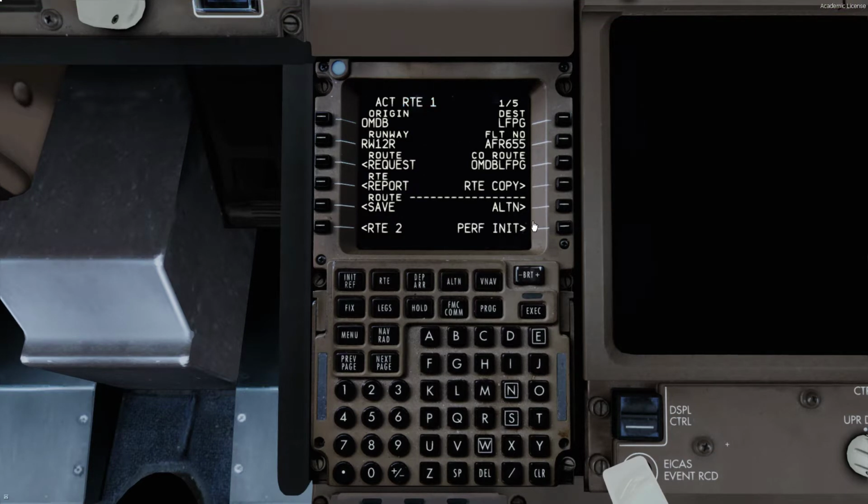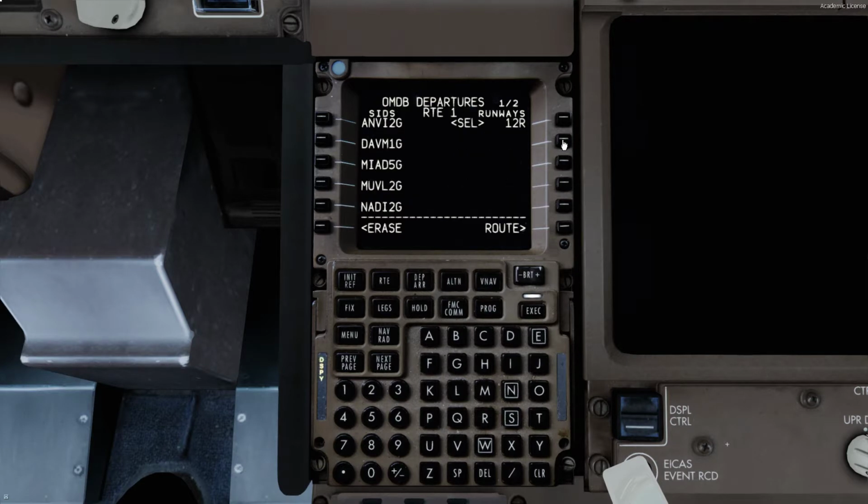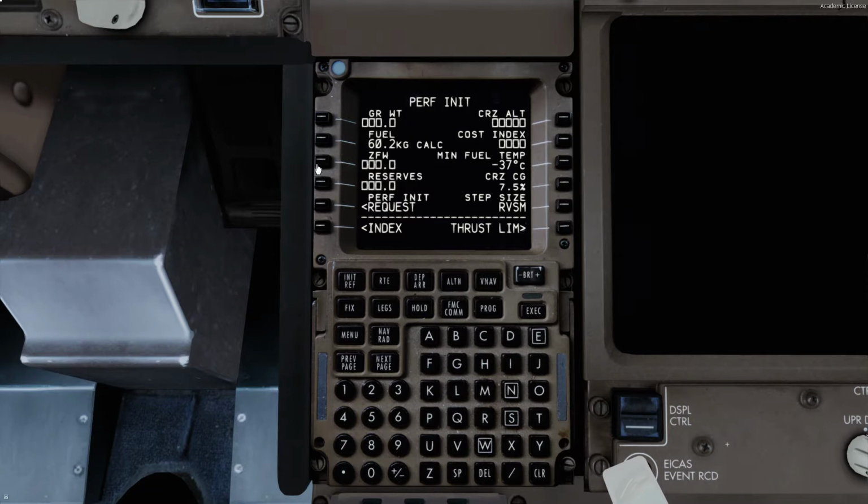And clear execute for some random reason. Don't have to because we've got that. We're going to put a departure in at runway 12 right, and we're taking this one, which is a Malva 2G departure. Right, back to InitRef, and we can set up the zero fuel weight.